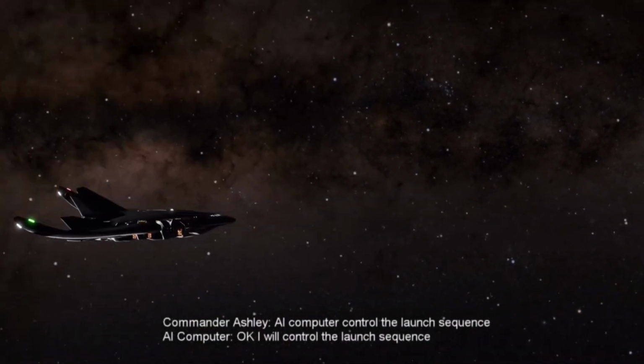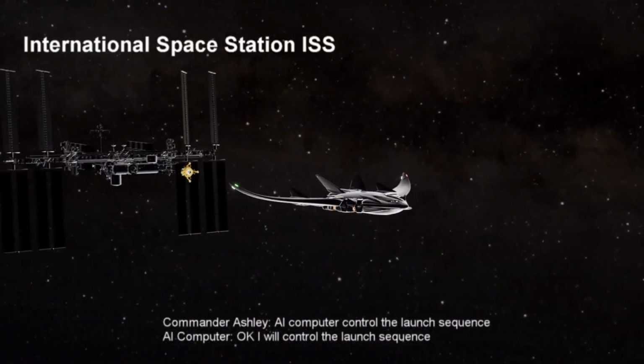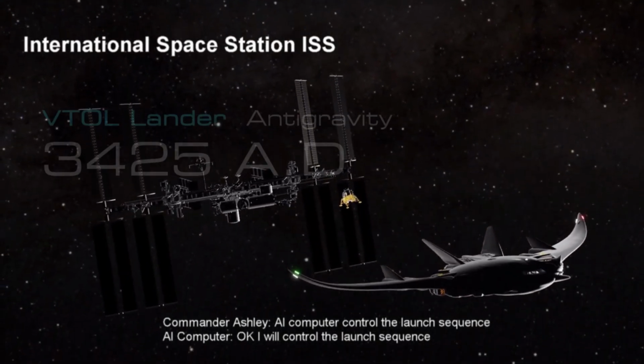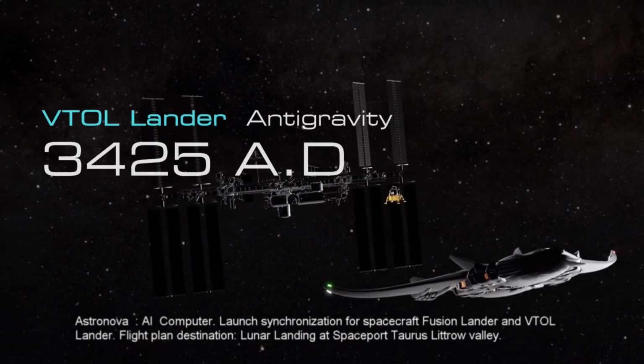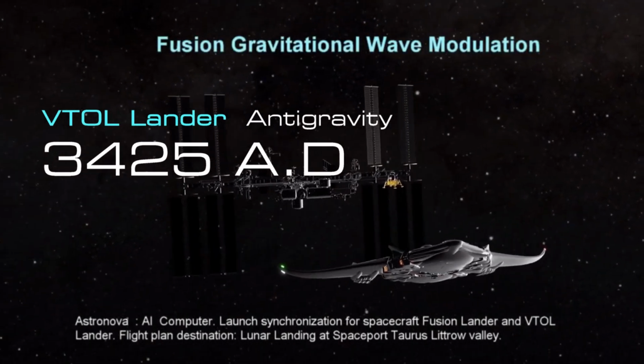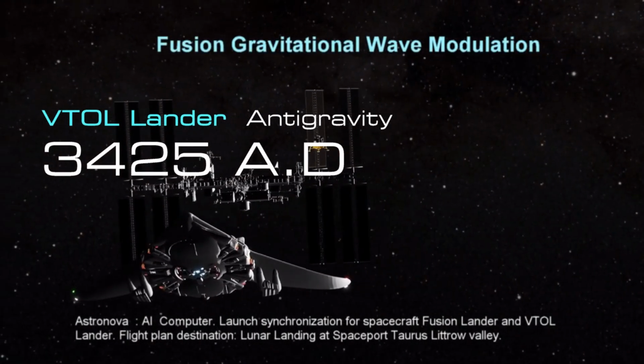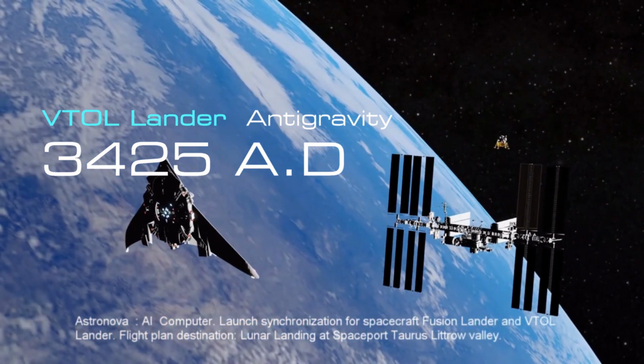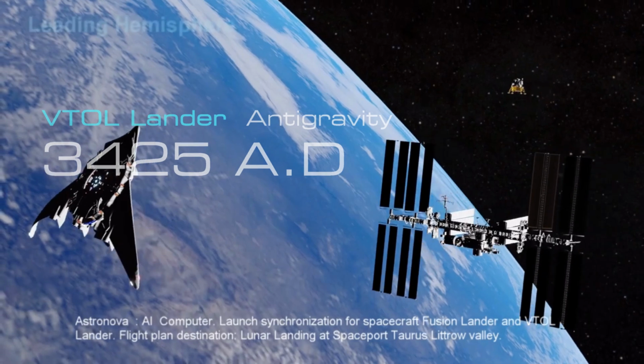AI computer, control the launch sequence. Okay, I will control the launch sequence. AI computer, launch synchronization for spacecraft fusion lander and VTOL lander. Flight plan destination, lunar landing at spaceport Taurus Latrobe Valley.